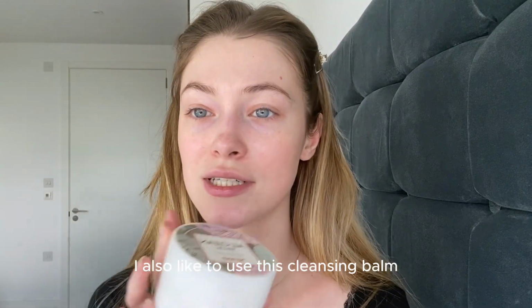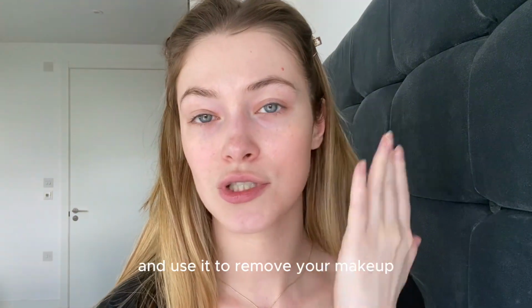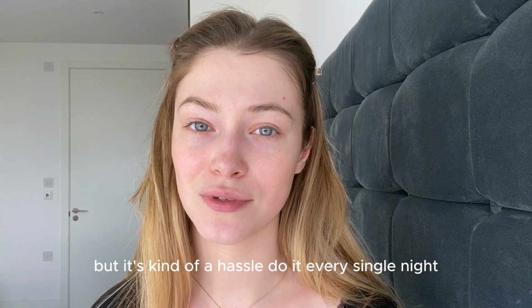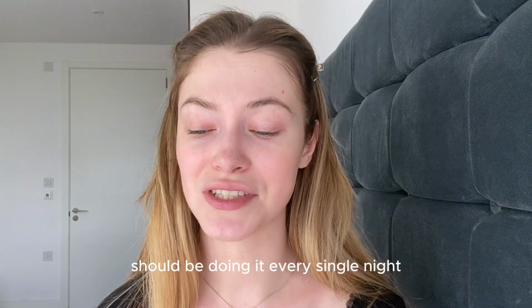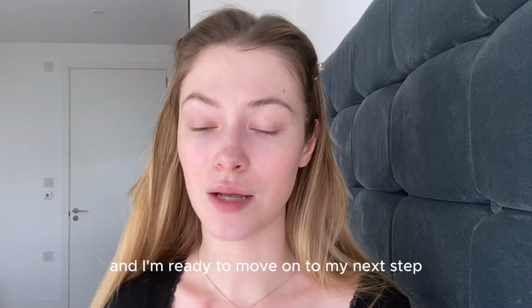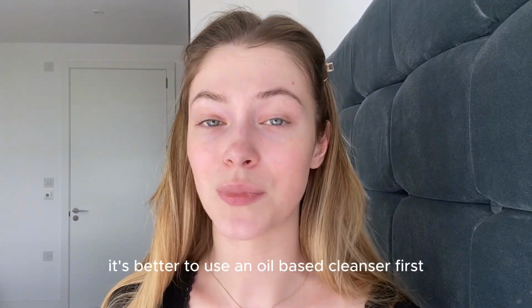I also like to use this cleansing balm, which is basically an oil that melts in your hands and you use it to remove your makeup and all the dirty particles. But it's kind of a hassle to do it every single night, even though I know that I should be doing it every single night. So sometimes when I'm lazy, I just use the micellar water and remove my makeup, and I'm ready to move on to my next step. If you want really healthy skin, it's better to use an oil-based cleanser first.